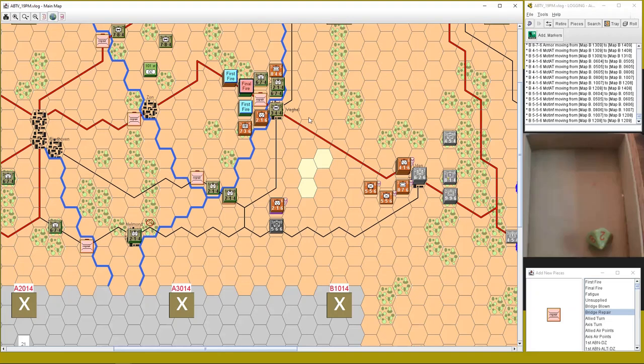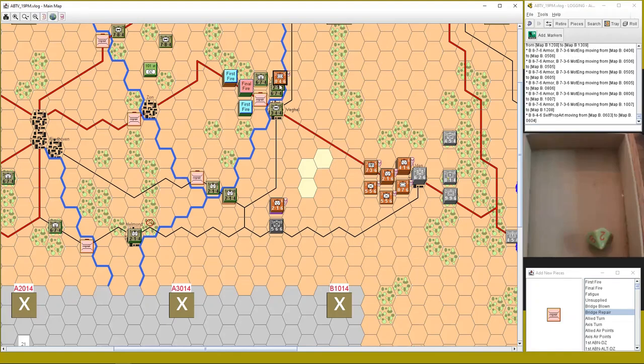Right, okay, so this artillery can't move. These guys, all those tanks. 1, 2, 3, 4, 5. I can't go further. Stacking limits. Okay. 1, 2, 3, 4, 5, 6. I didn't even fire this one, did we? 1, 2, 3, 4, 5, 6. Oh, is that overstacked? It is indeed. Okay, let's put that back.